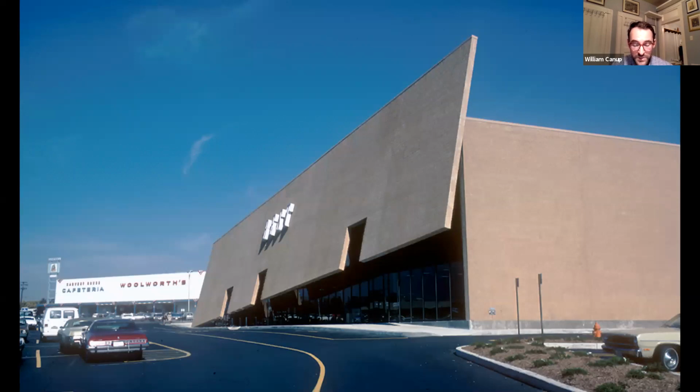When the Tilt building was under construction, the Baltimore Sun ran an article about it where they interviewed the neighbors, and they said the neighbors were taking bets on whether the building would remain tilted. And that's kind of the whole point. SITE wanted these buildings to incite curiosity and invite people to think about art, architecture, and sculpture in a new way.